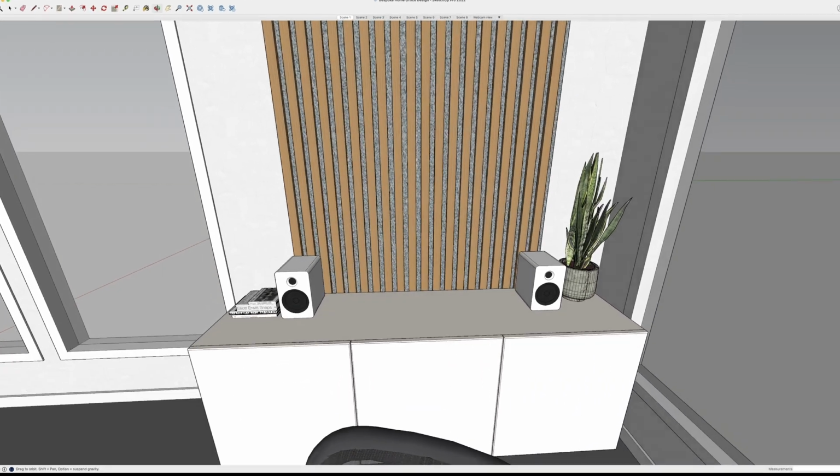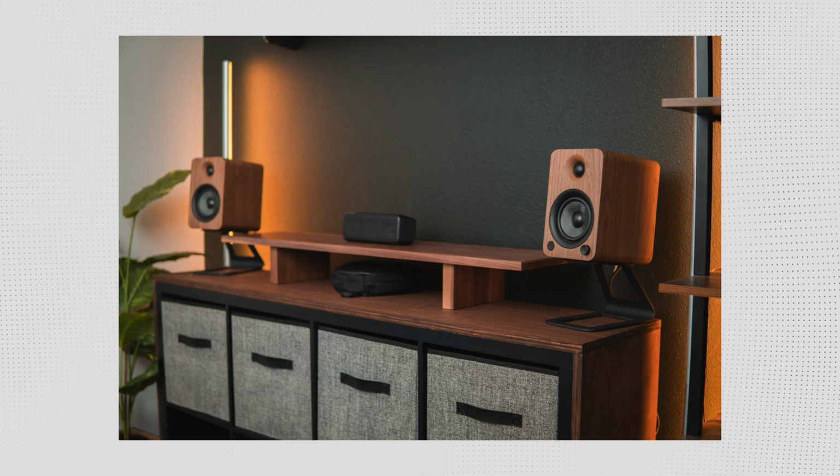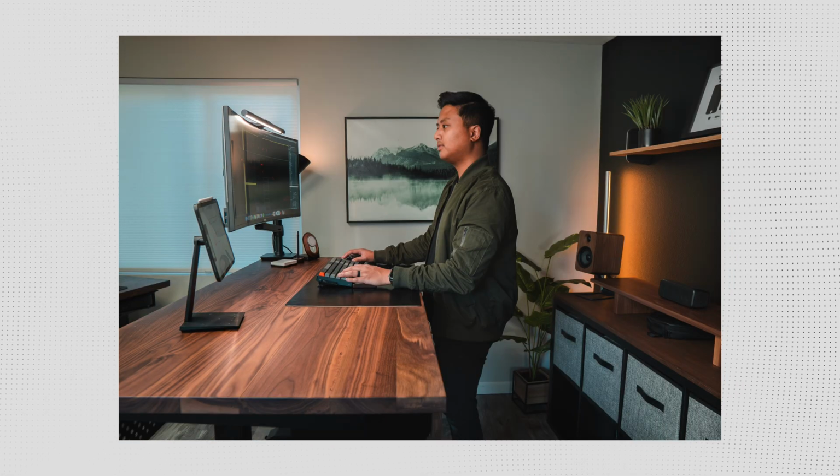Although I know this is not the best placement for speakers, it's not bad for casual listening. I had a similar setup a while back, and I actually enjoyed it.